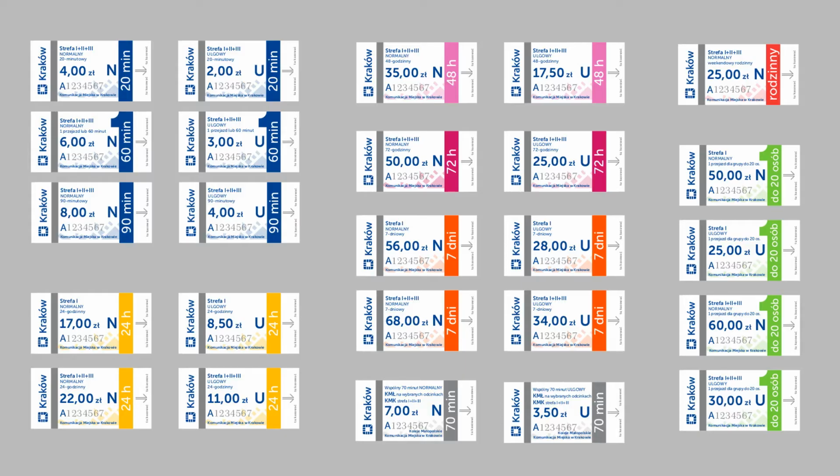Here is the full list of possibilities you have if you want to travel by Krakow public transportation, which, by the way, is very well developed and continually improving.